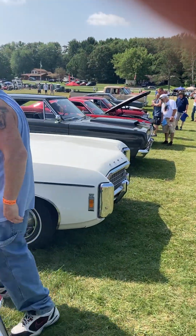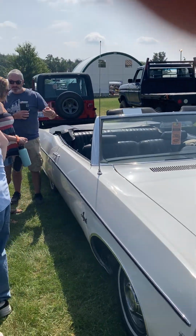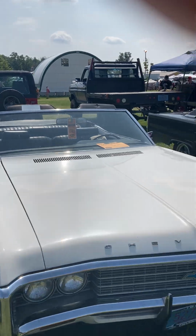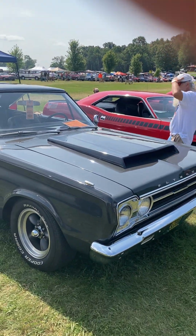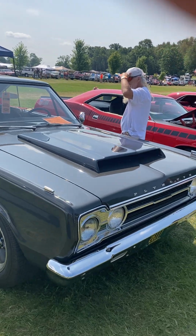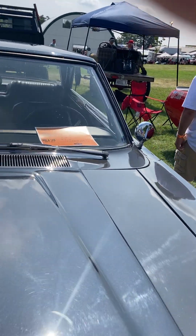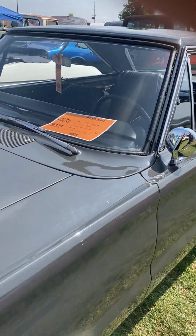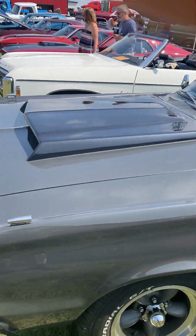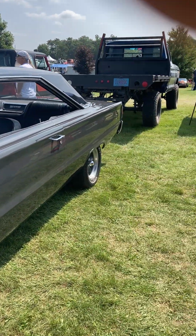Chevy Impala, 2-door, convertible. Then we got a nice Plymouth. And this looks like a Belvedere, is it? Oh, it's a GTX. My bad. Real nice GTX. You can see a lot of those.